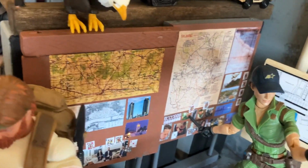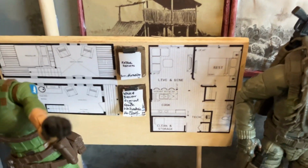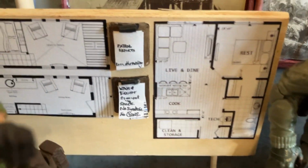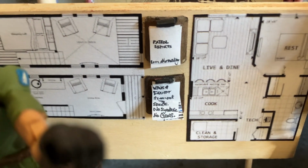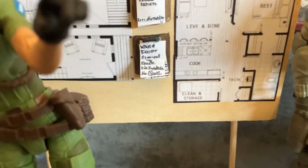And we did up a little op board over here, room clearance board over there. Yes, those are patrol report clipboards that have to be burned after reading, and then a weapons and equipment sign out sheet.